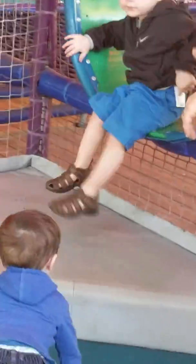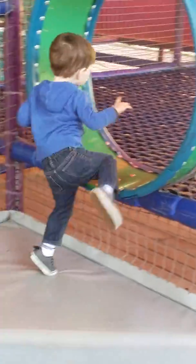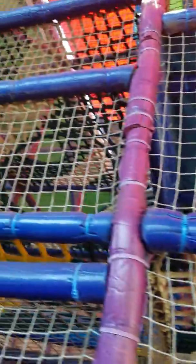Carter, you want to go over here? You want to go climb up like you did last time? There you go. Right here. He's on to climb another section. Go ahead, jump, Carter. Do this one. The climbing one. Carter, this one. He's gonna climb up this whole thing here. Goes all the way up to the top over here.